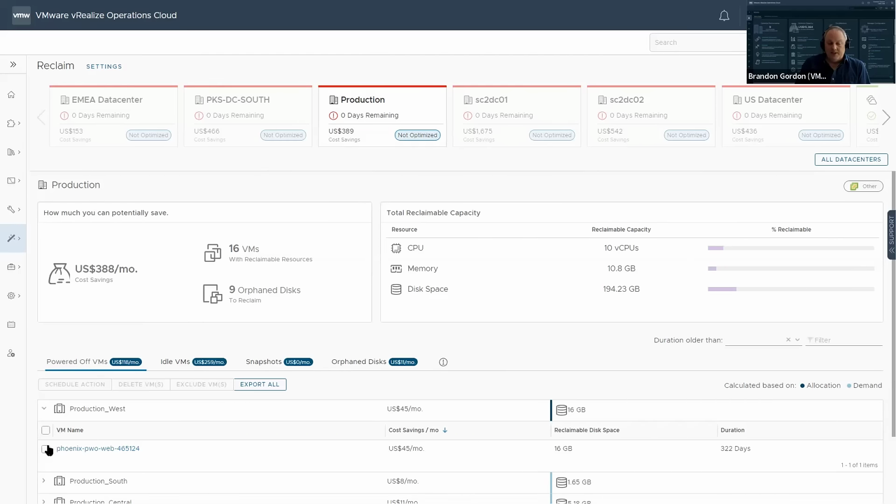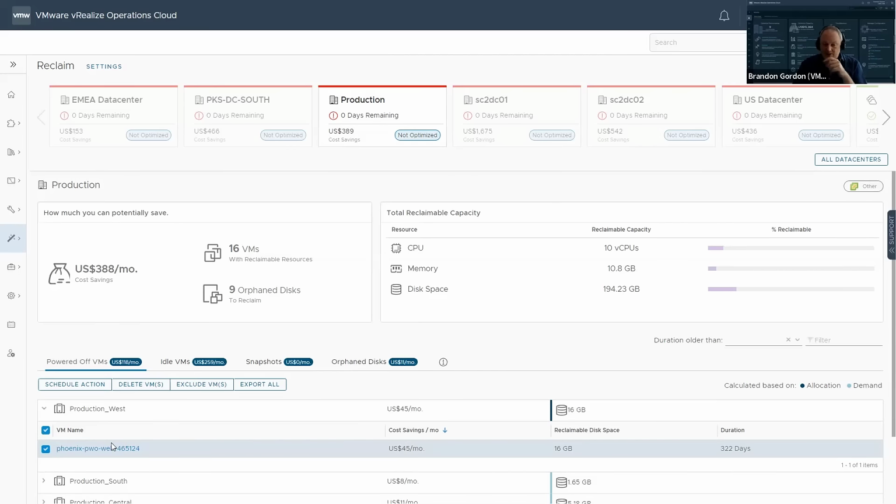So powered off virtual machines. These are VMs that have been powered off for a while. You can configure and adjust all these thresholds. So we see here we got powered off virtual machines, and again, I can go and delete these, or I can exclude it if I don't want to get notified about it, or I can schedule this. So just like we were talking about the right sizing, we can do scheduling of these as well. So I can schedule the deletion of these powered off virtual machines.